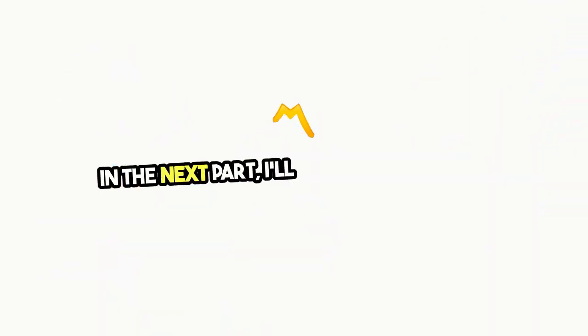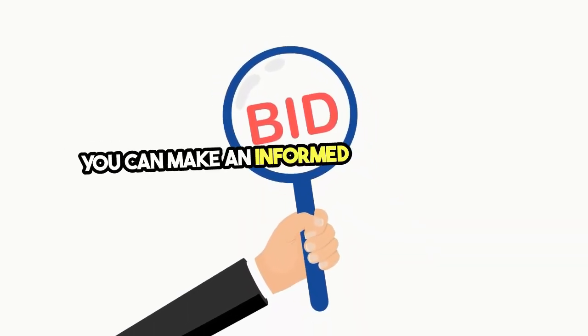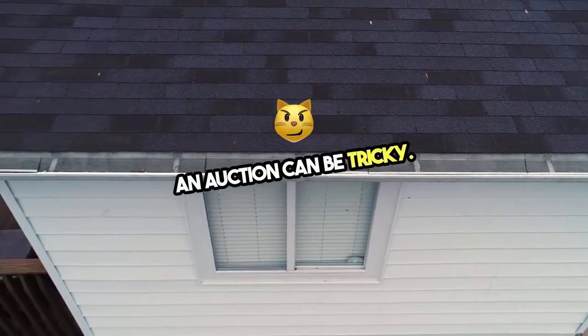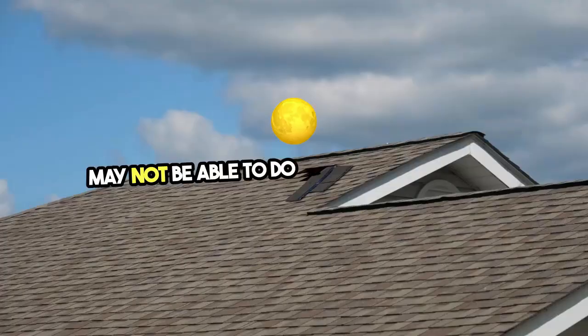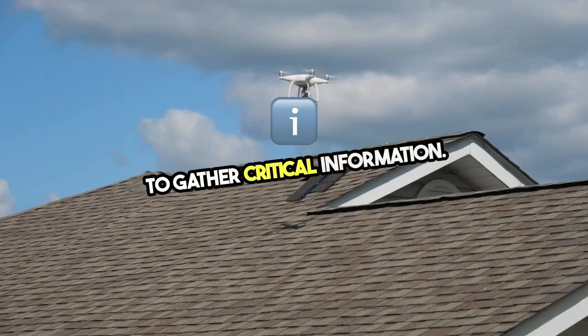In the next part, I'll guide you through inspecting properties that are up for auction, so you can make an informed decision before bidding. Inspecting a property before bidding at an auction can be tricky. Often, foreclosure properties are sold as is, and you may not be able to do a full walkthrough. However, there are still ways to gather critical information.